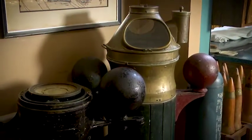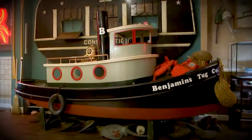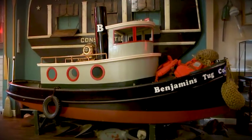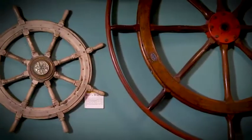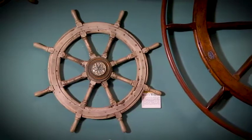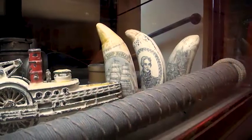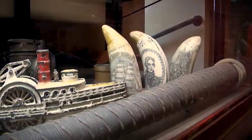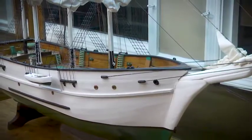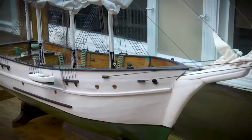As you walk through the restaurant, you're going to find original items everywhere. We want you to see something new, something original. Wherever you look, it is original. That is why we call ourselves Original Benjamins, because what you see here came off of ships. 99% of it, sure, there's a couple of reproduction parts here and there, but for the most part, everything you see in here is original.